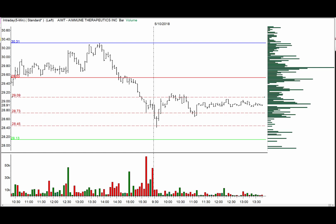First one on the list, AIMT, Immune Therapeutics Incorporated. We had a 28.73 entry and a 29.09 stop out. That's very, very tight for these trades, but I just wanted to get above this range. You can see what I'm talking about when I say don't set them so tight that they're more like targets. This could have done with a wider stop.